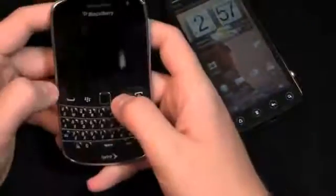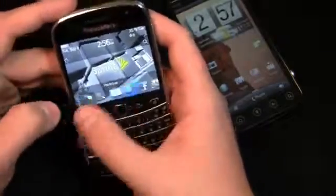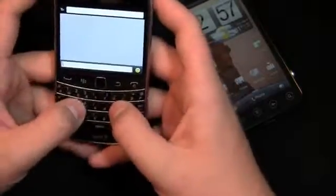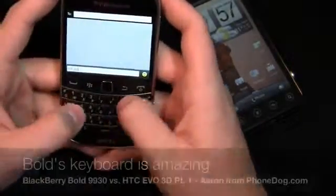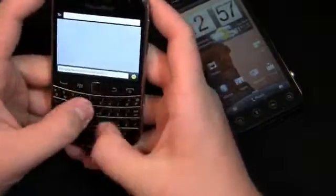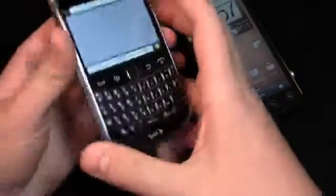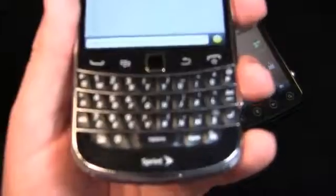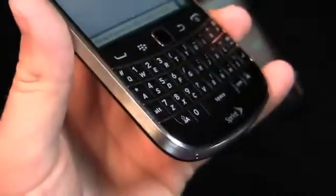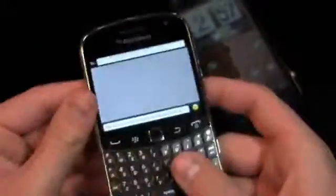Now let's go into text messaging quickly here so you can see what it looks like. Now BlackBerry, again, physical keyboard over here, the king of messaging, if you will, be it email or text messaging. So we're going to compose a text, and we're going to say, the quick brown fox likes to play in butter. Quick brown fox likes to play in butter. So, there's no on-screen keyboard option here, but this keyboard is phenomenal. Absolutely fantastic. Like I said before, 6% larger than the Bold 9000s. I've gotten so used to typing on this as part of my 30-day BlackBerry challenge. It's just an exceptional keyboard, and it works really well.